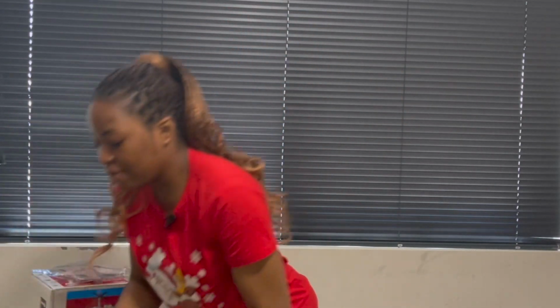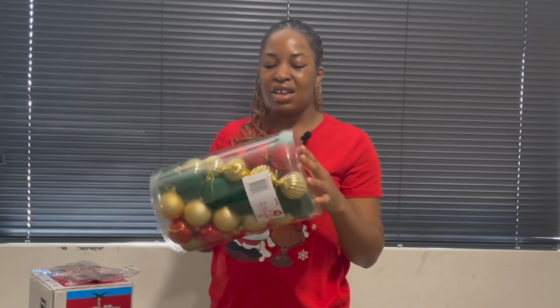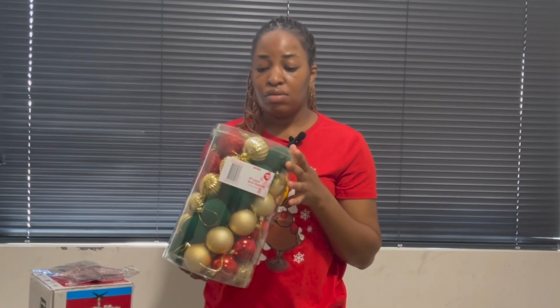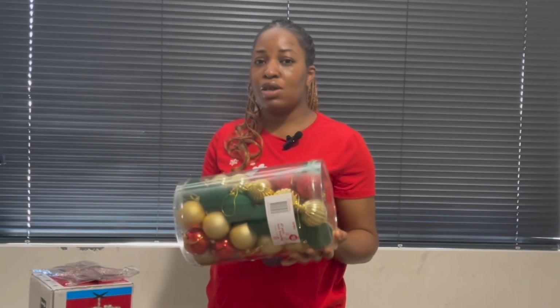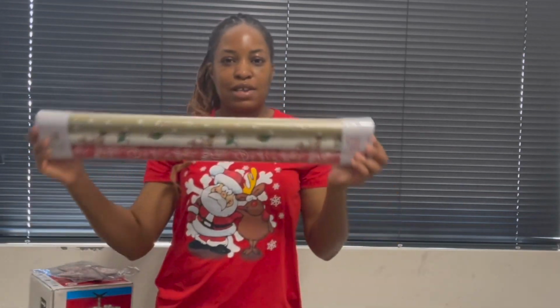Okay, and I have the ornaments, the balls to decorate it. To be honest, I don't know if this will be enough, but I'm just going to make do with it because I obviously can't go back to the shop to buy another one. So we're going to make use of that. And I also have this to wrap the gifts, the Christmas present. So let's get to work. Let's start decorating.